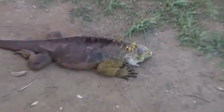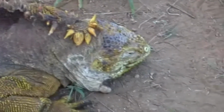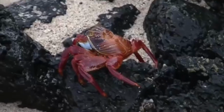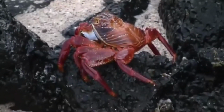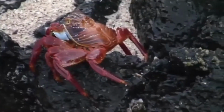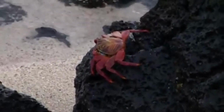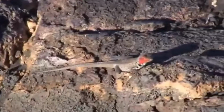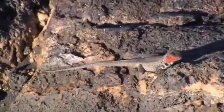That's the iguana. There you go. He's going towards his nest. There you are. Good, good, good. That's the lava lizard. Okay, good, good.